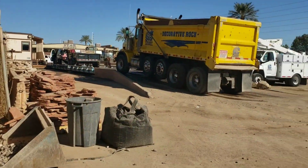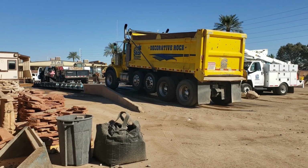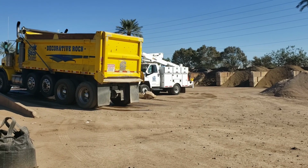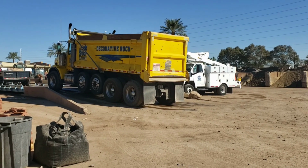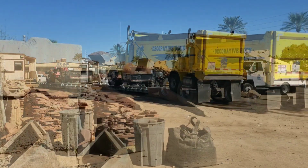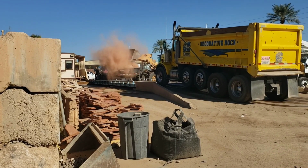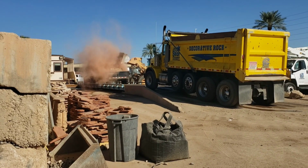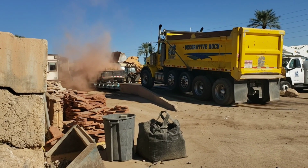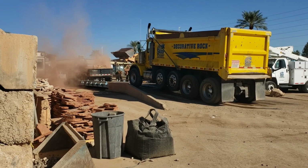All right, I'm assuming I can't go back, well, maybe there's more rock over here. I just feel like there's a whole loading ramp and I'm kind of in the way. I don't know which way to go. I think I'll just go back the way I came. Although I just wanted to show you that. Ooh, look at all that dust. So this is what they do when you're ready to get your rock and they're loading it up for you. Put it on the truck and away it goes to the house. That's kind of cool.